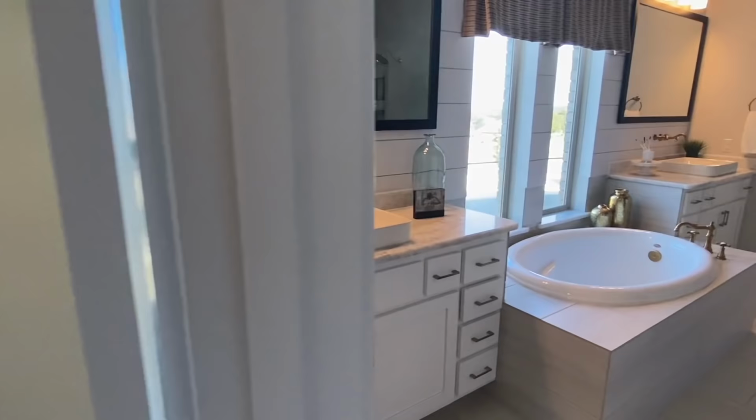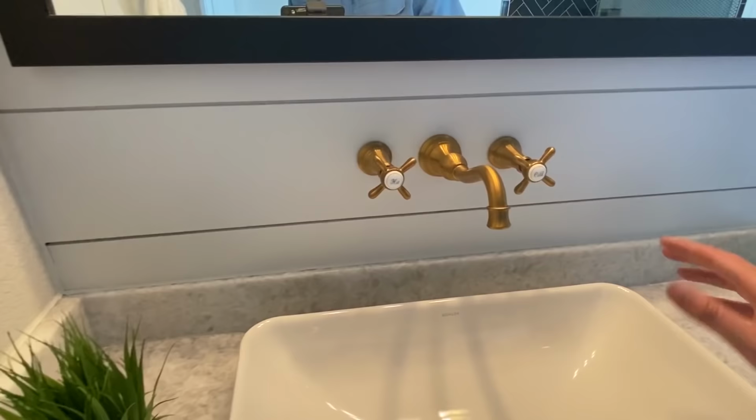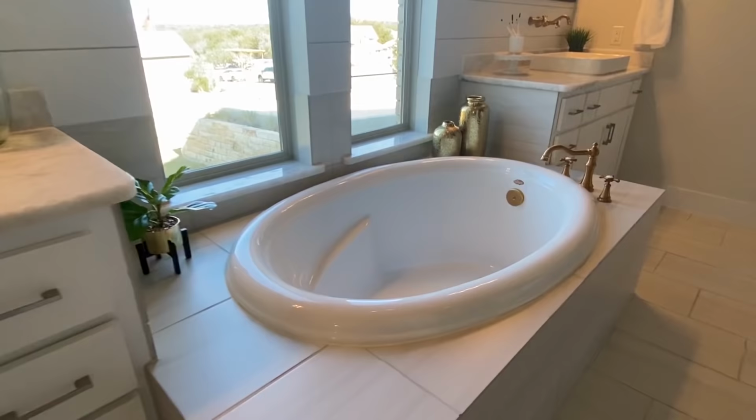So as we come in here, first thing we see is double sinks. What about this? I've seen this on some HGTV shows where they have the faucets in the wall and stuff like that. It's the first time I've got to see it in person. So you got double sinks, got those windows right there.